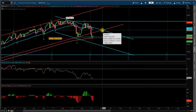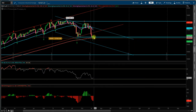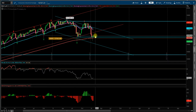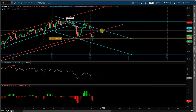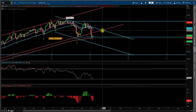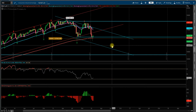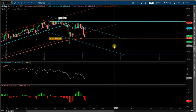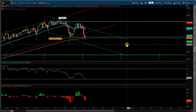You can see where the two trend lines connect here. There's a lot of different scenarios that I've been looking at. One is just completely breaking down, which could happen, or maybe we move up to this area again, which would still be a lower low, where these two trend lines intersect, and then have the collapse later into the election time.